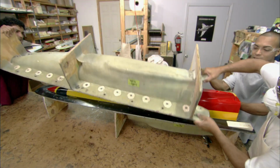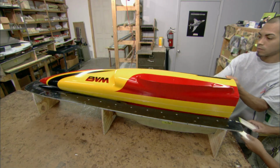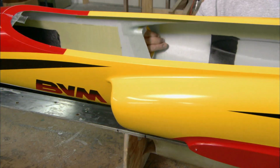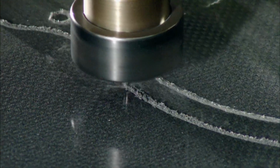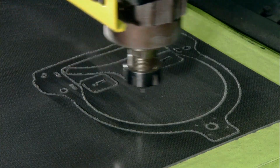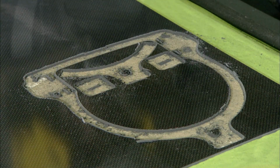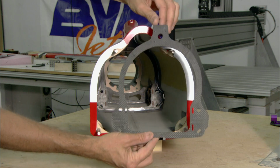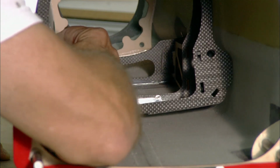The front fuselage shell has been molded and is now ready to be revealed. Like the wings, the body of this model jet needs a supporting framework, along with brackets for attachments. Another computerized router carves them out of multi-layered carbon fiber board. The modeler glues these parts inside the fuselage and the tail of the jet. Coming up next, this model jet gets its wings and prepares for takeoff.